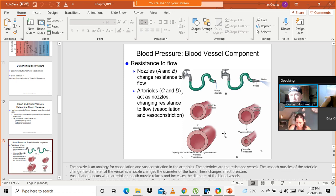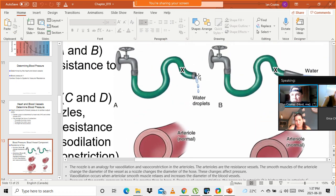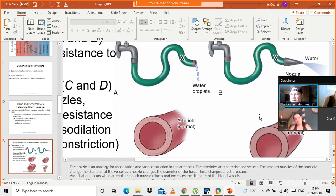We've talked about resistance, okay? You have a look here, nozzle A and B. You change the resistance to the flow. Here there basically isn't any resistance, it's just an open side. Now we put a little nozzle on it, and there's huge pressure. So this water coming out is fast and has lots of pressure on it. It can go a lot farther.